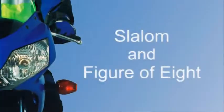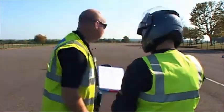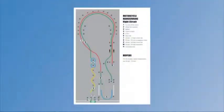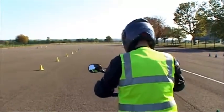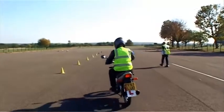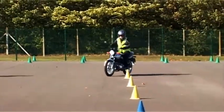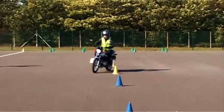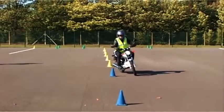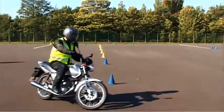Slalom and figure of 8. This is the slow control and steering exercise. The examiner will show you this diagram and explain what's required. You'll be asked to ride between the yellow marker cones. When you reach the 2 blue cones, ride in a figure of 8 for 2 complete circuits.